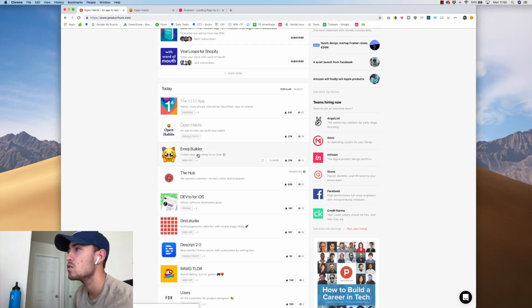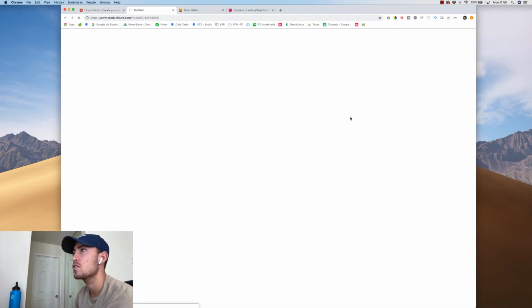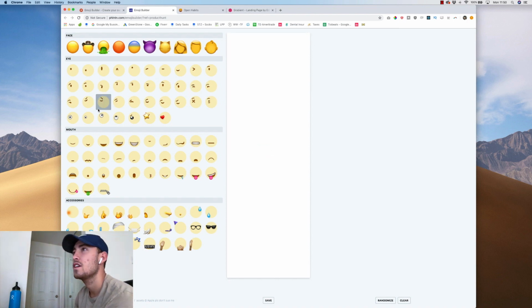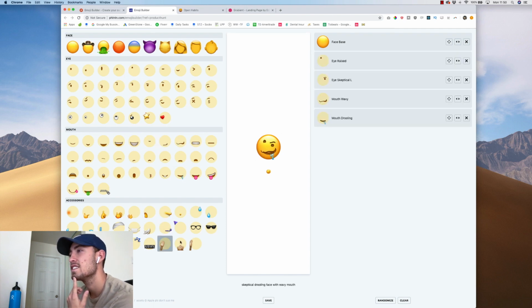Emoji Builder, create your own emoji in no time. So let's see what this is. I do like this little cat looking thing, right? Doing a good job on the avatar on Product Hunt of showing what the product's about. I think that's really cool. And then let's see this Emoji Builder. Overall, it just takes you straight to the UI. It's really cool. Actually, this is dope. You can just clear all of it. And then let's say I want a face. Let's say I want to do something like this. Or like this. Oh, you can actually have double. Dude, this is really cool. Yeah, I like this. I think it's good.